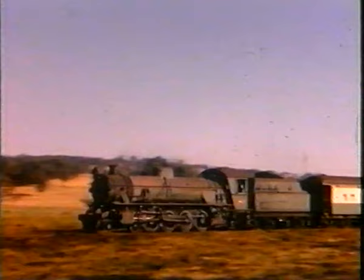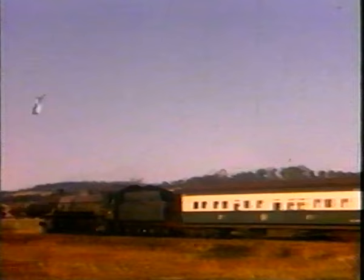The W-class general-purpose locomotives built by Bayer Peacock of England entered service in 1951 and 52. There were 60 in the class and they were popular with the crews.